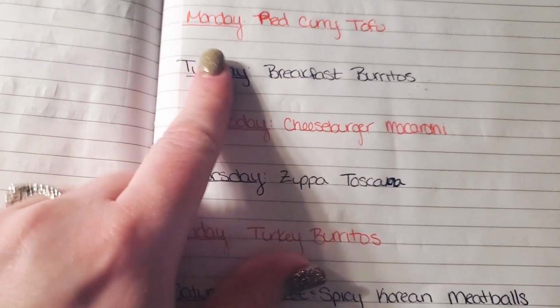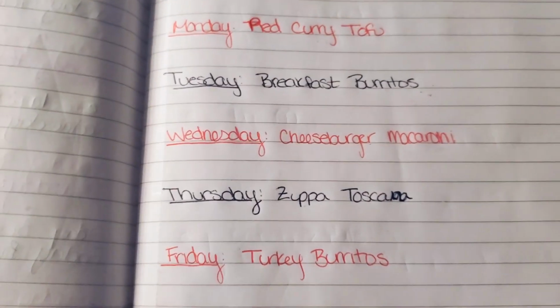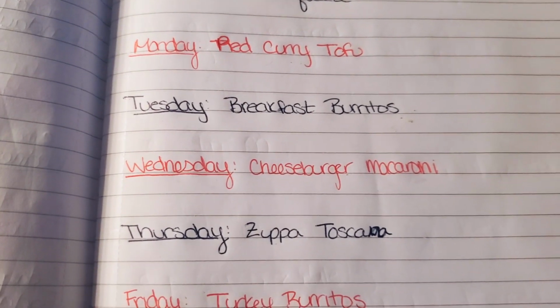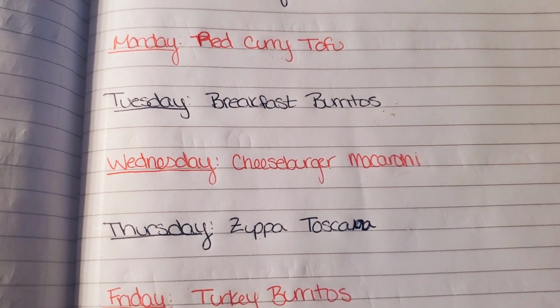On to dinners. Monday, I'm making a red curry Thai tofu, and that is just going to be like a red curry sauce with a bunch of vegetables and some rice. And the tofu I'm going to bake up nice and crispy.